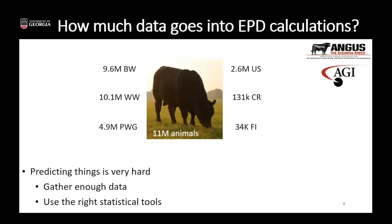One of the interesting things with genetic evaluations is that we're trying to predict the genetic merit of future individuals. And prediction is typically very hard to do. However, we've seen over time that if we have good enough data, a lot of data, and we use the right statistical tools and models, we can do a pretty good job.